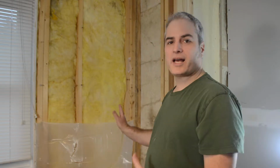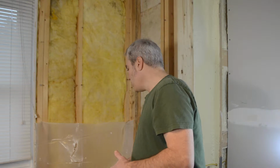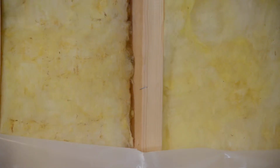So here we are inside the house, in an old part of the house, 1989 construction, which is classic late 80s, early 90s construction, with a 2x stud that's either a 2x4 or 2x6, filled with fiberglass insulation, and then a sheet of polyethylene plastic on top of it as a moisture barrier. The first thing we're going to notice here is the class of insulation installation.